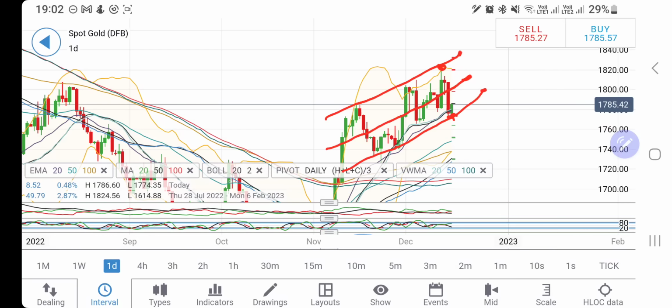Yes, 1800 levels are achievable, above which it may try to act more bullish. You can buy at 1787 and stay long. Directional movement moderately bullish, stochastic looking downwards, the MACD divergent and bearish on the daily chart. This is one observation, that this is still divergent, is still bearish, it is still looking downwards.